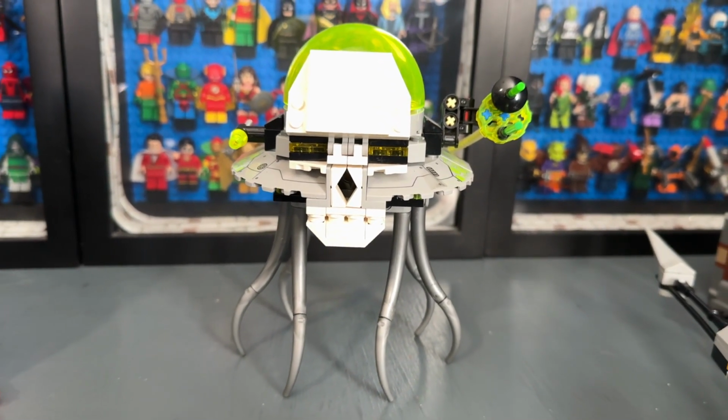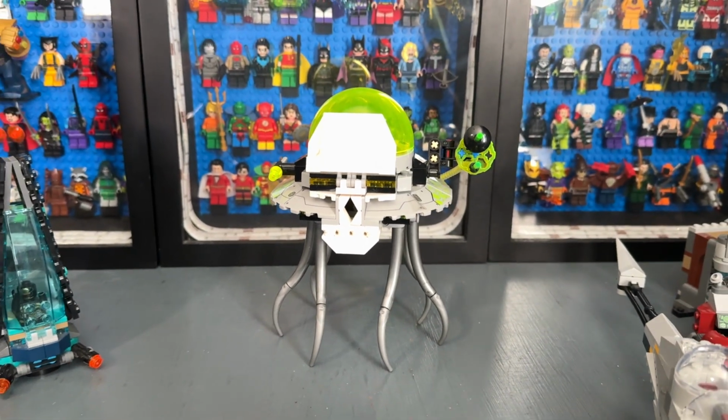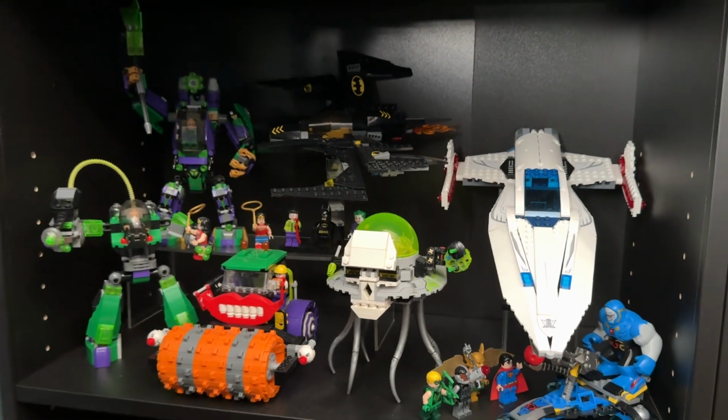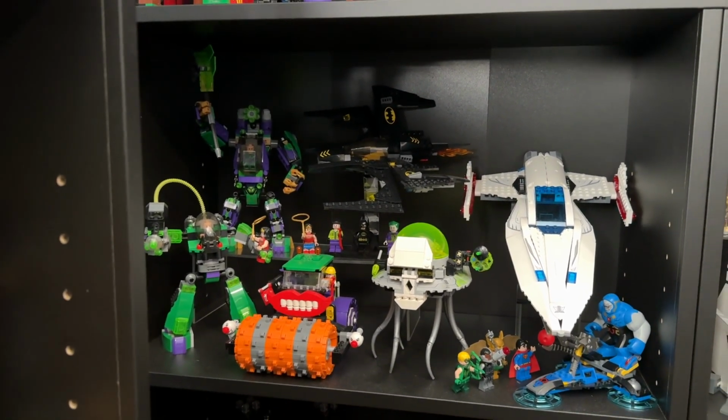And then let's go ahead and move the Brainiac ship into my LEGO DC collection. I think it fits in perfectly next to the Darkseid Invasion and the Lex Luthor mech. So very happy with that.